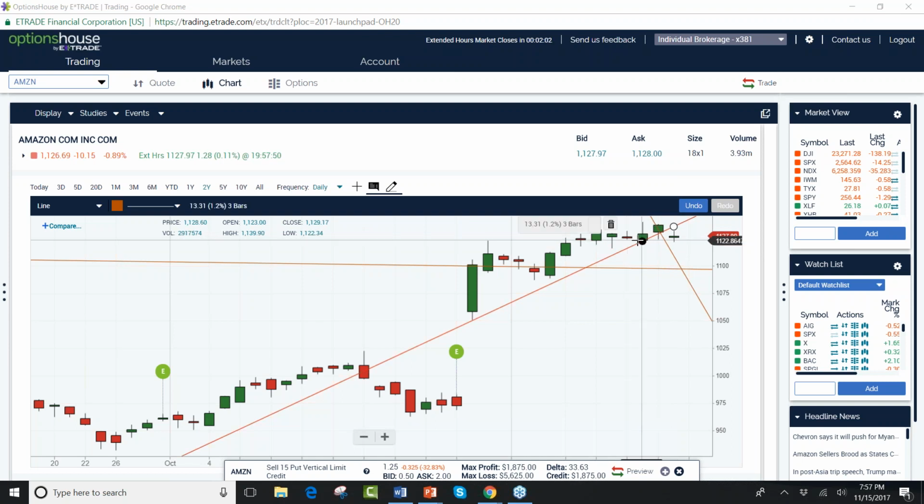So I talked about when we're going to adjust the trade if it goes against us. I talked about how we're going to eject out of the trade if it doubles in value, the credit that we took in, and then I just covered the upside.